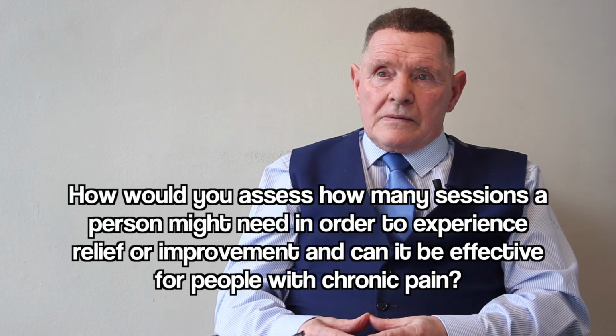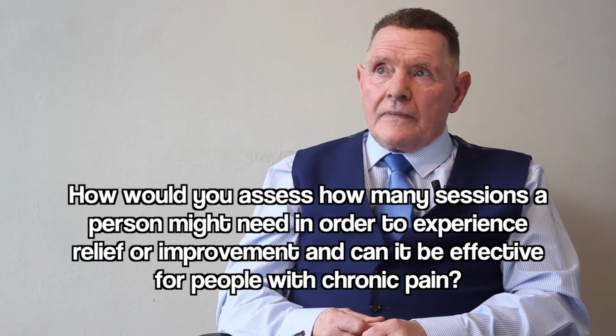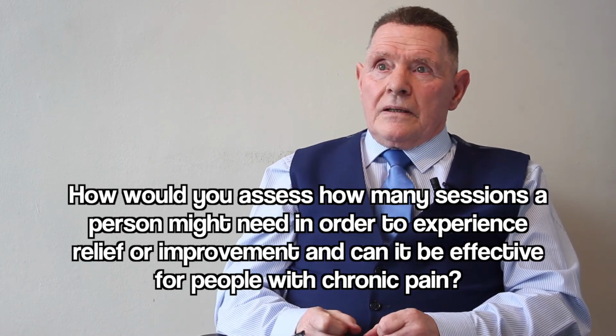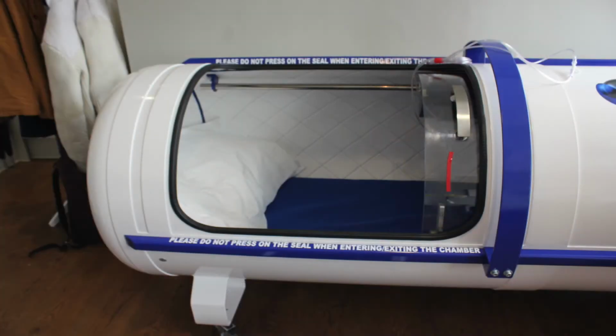How would you assess how many sessions a person might need in order to experience relief or improvement in their conditions and symptoms? And do you think it may be effective for people with chronic pain? People come in who have got fatigue and tiredness. I wouldn't say they've got fibromyalgia, which is a wide span of a name covering so many things. It's a name that the medical profession now gives to something they don't know what's going on. It's usually the immune system.